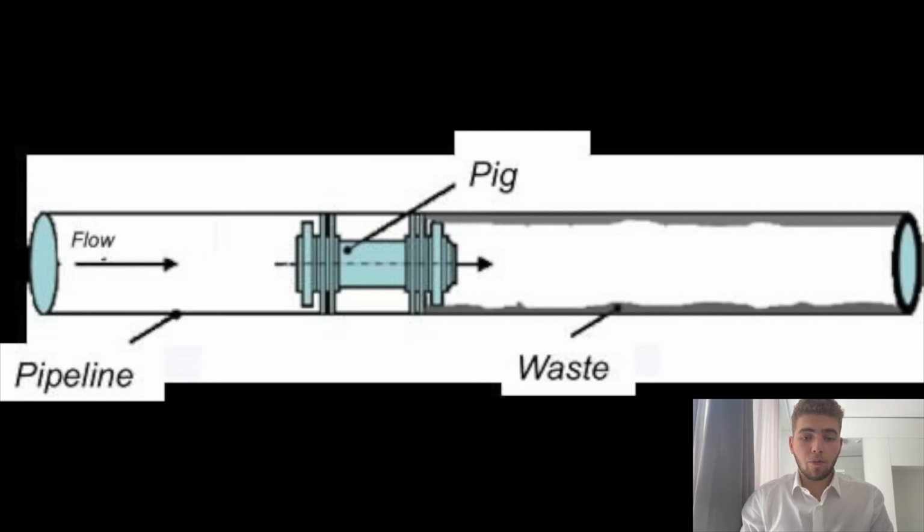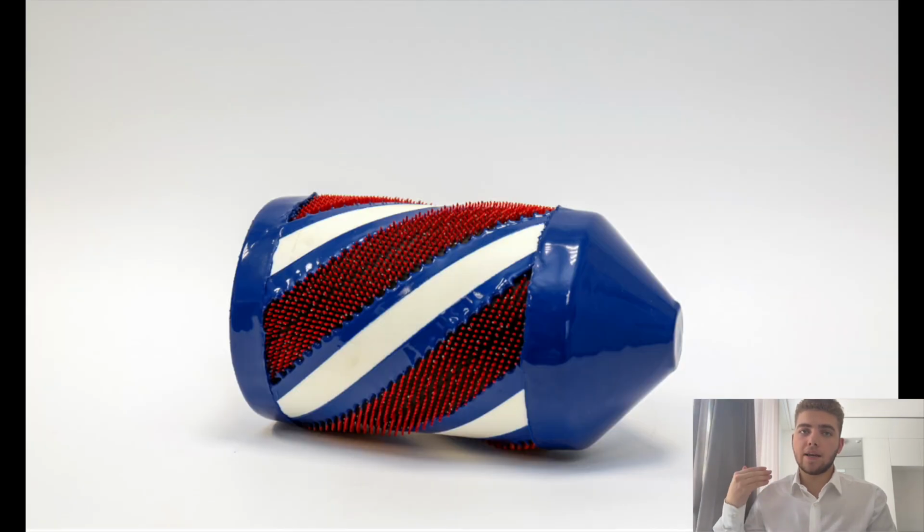So I'll be talking about pigging. Pigging is a form of product recovery and sanitization that's being used in winemaking. A pig is a pipeline inspection gauge, and it's usually in the form of a very squishy foam ball that's put in the pipes of the wine production and goes through the entire system with pressurized air. This is important because it covers all three aspects of sustainable development. By doing this, it extracts all the excess wine left in the pipes.